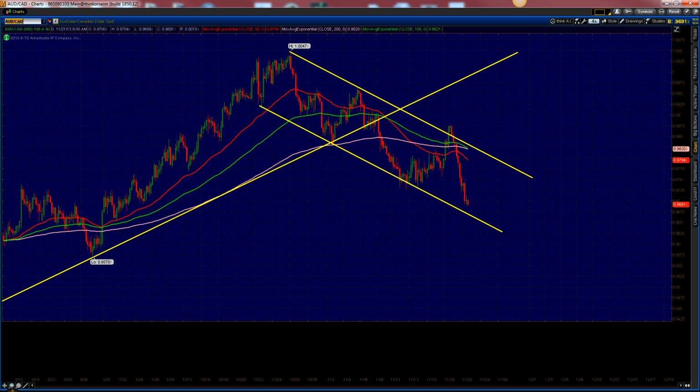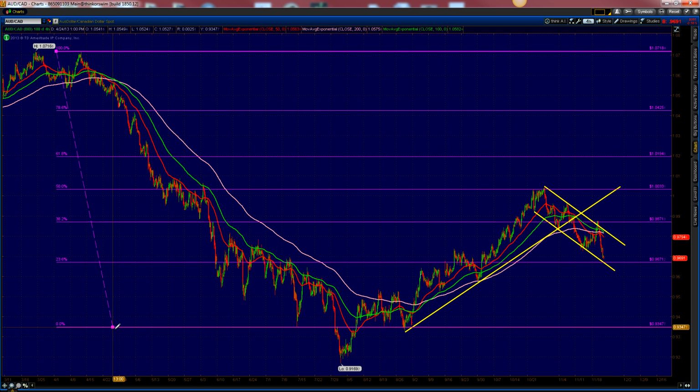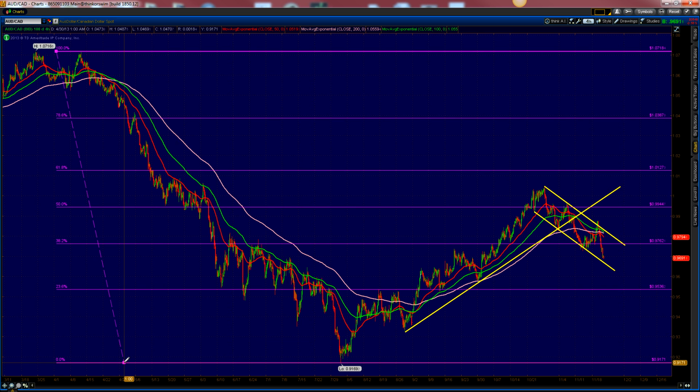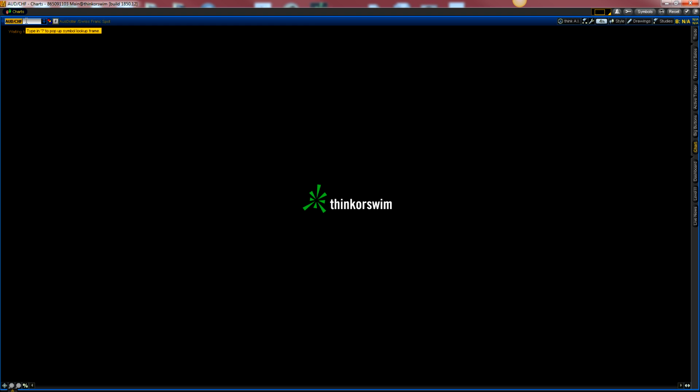Some other Aussie crosses worth looking at. Aussie CAD is actually approaching support right now. But similar to Aussie dollar, if we pop up the fibs, this one is not as clear. You can see we did manage to get above that 50% fib, but we're still well capped by that 618, and now we're maybe resuming this downtrend. This channel will have to hold for bulls to have a shot here on Aussie CAD. Right now, you can still make a bull flag argument, but with the way that the Aussie is looking across the board, I would be hesitant to do so.